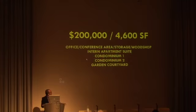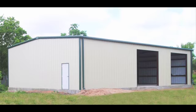We also had this kind of constraint, which is we had a $200,000 loan from the bank. We knew we had to build an office. We needed a conference area. We needed storage. We needed a wood shop because that's how we tend to work. We needed an intern apartment suite, and I can go into that in detail, maybe in the Q&A. There were 2 condominiums and a garden courtyard. So this is really our challenge of how do we do all that, build in the heart of the city for this amount of money. We knew that this kind of construction logic would be in our price range, so the metal-clad pole barn.